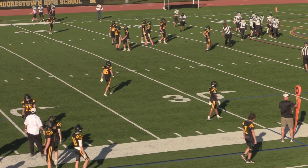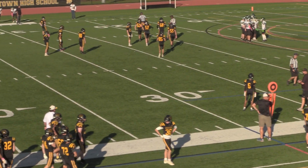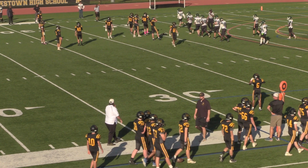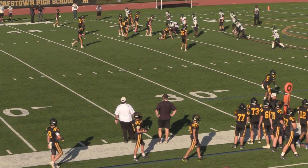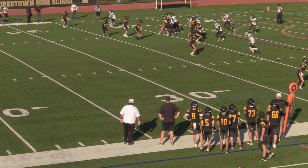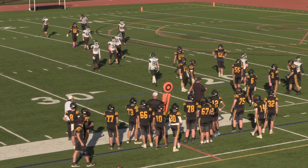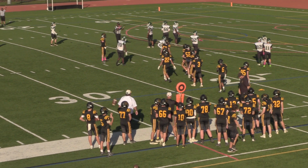So Morristown defense taking the field. Pemberton with the ball. Ball is going to be spotted at the 20-yard line. It's going to be first and 10. Morristown in a man-to-man defense. A lot of pressure, another flag on the field, and a good job by, I believe, Nick Savalas on the pursuit. Tackled for a short loss, but there is a flag on the field. I'd have to wait and see what that penalty is.